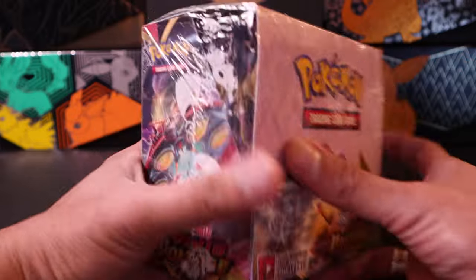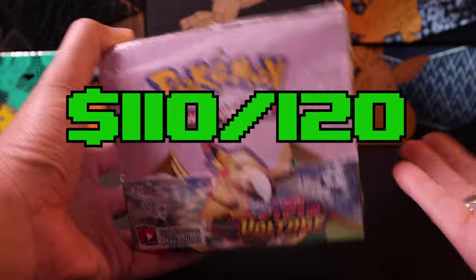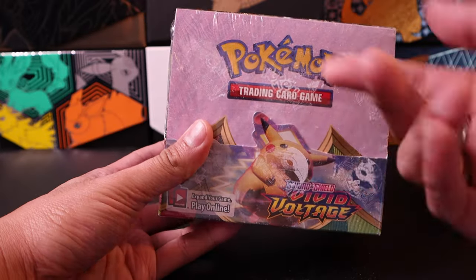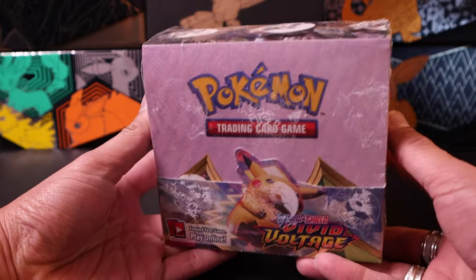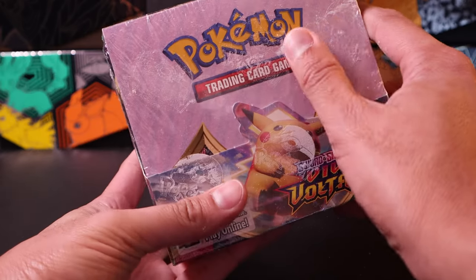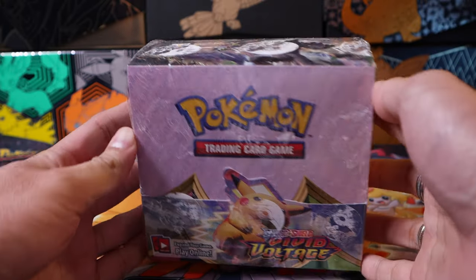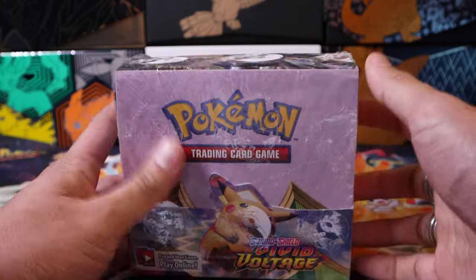This one here was roughly about $110, $120 just about for this box, which I think is absolutely worth it for a set. Granted, reprints, but you know, we have no problem with that. I kind of don't like how this thing is covered in old man's. By the Legends of Arceus, we finally have our booster box to open up.